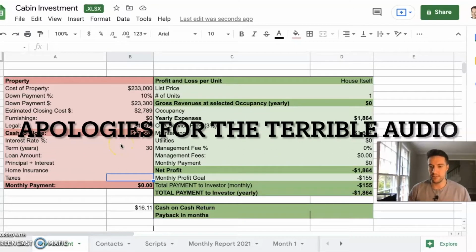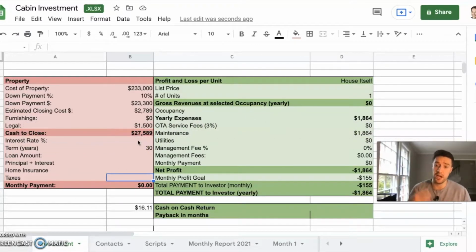All right, so let's jump into the mortgage here. And that mortgage payment is basically what I have to pay every single month. Now, the interest rate that I received for the loan was 2.99%, which was an okay interest rate. Now, the loan amount was $209,700.